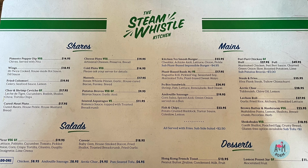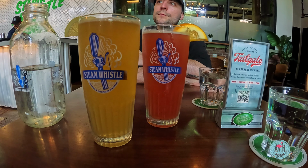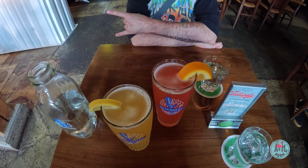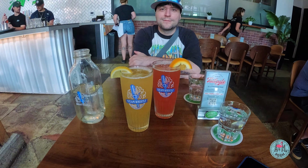Starting off our meals, we got some beer cocktails. Mike got the Blood Orange Shandy, which is their Pilsner with San Pellegrino Sparkling Blood Orange, and I got the Lemon Shandy, which is their Pilsner with San Pellegrino Sparkling Lemonade, and both of us got it with the unfiltered Pilsner, but keep in mind, we asked for that. It normally comes with their filtered version.